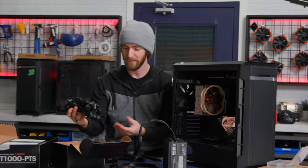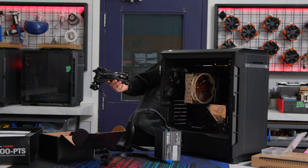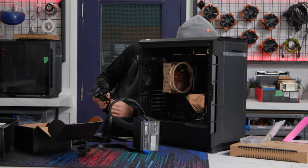Do we need any SATA cables or anything like that? Yep. Okay. So we're going to just grab some modular cables here. Let me see if there's any other float plane chats.